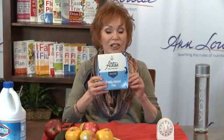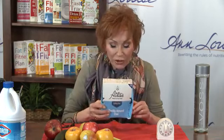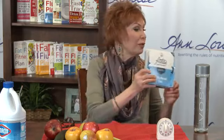So the Atlas bar with its protein is actually a keto-friendly vanilla almond chai. It's got the grass-fed whey. It's got clean ingredients. It's low sugar. It's gluten-free. It's soy-free, and it's absolutely delicious. So Atlas protein bars are the only bar that I truly recommend.